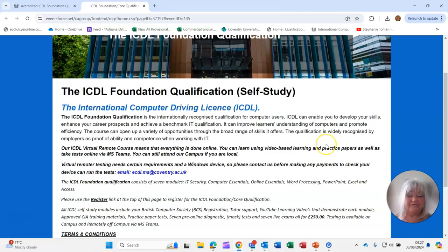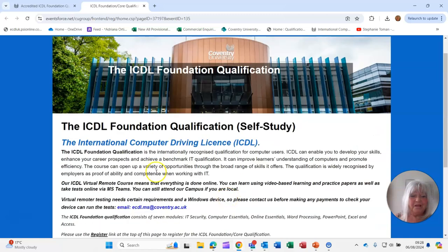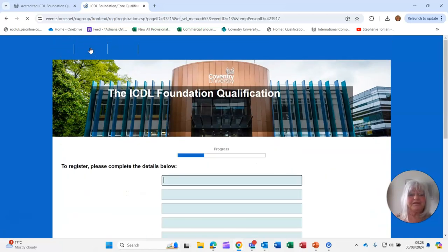So here's all the information again. With regard to what it is, it talks about virtual remote courses, which means that everything's done online. So we need to check your requirements on your machine, the system requirements, etc. It's got the cost, and the terms and conditions are at the end. To register, you would go into the register feature here.